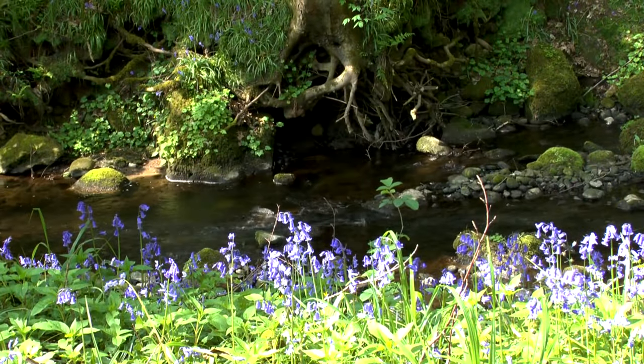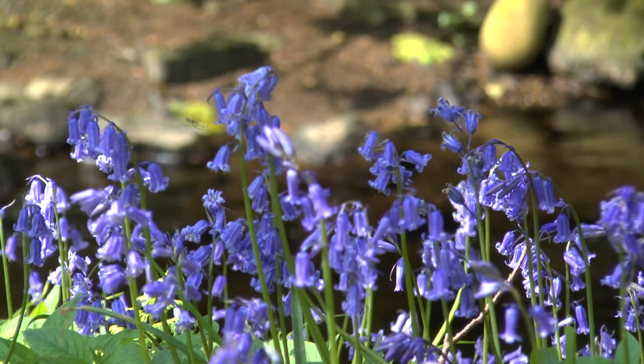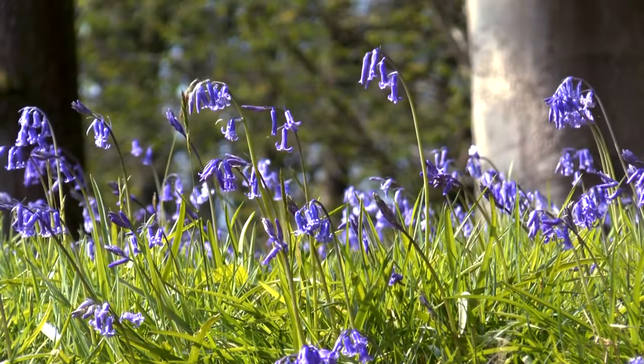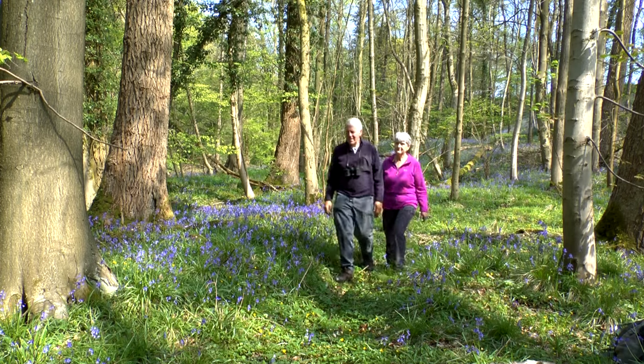The increasing daylight hours kickstarts a spectacle that's unique to Britain. In fact, our tiny island is home to over half the world's population of bluebells.